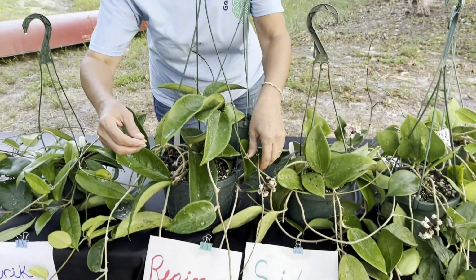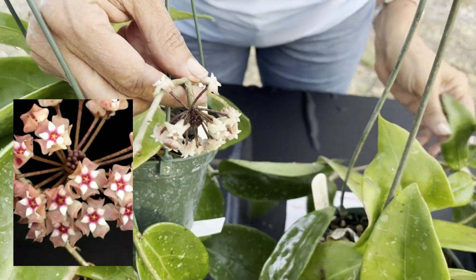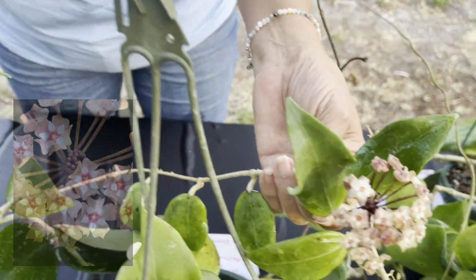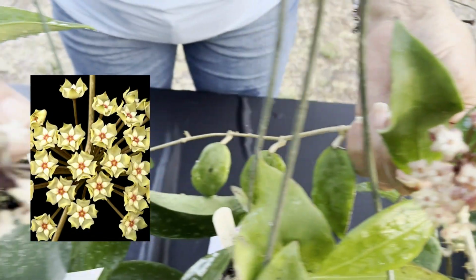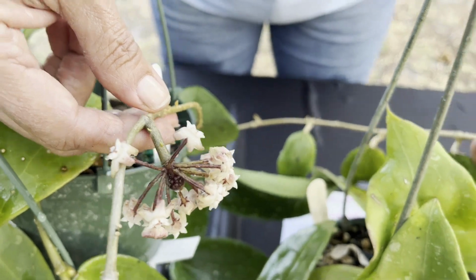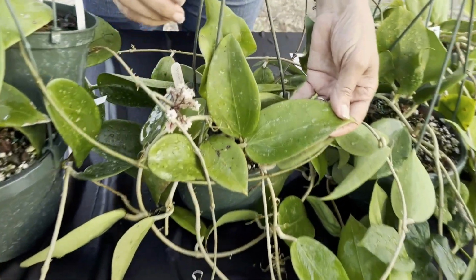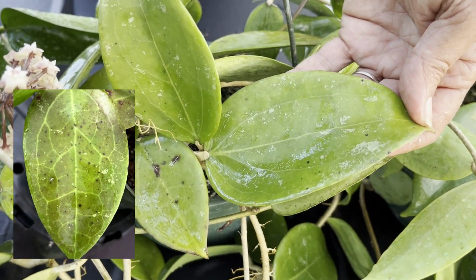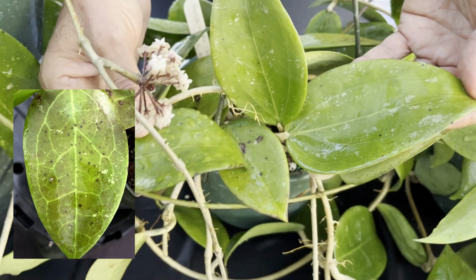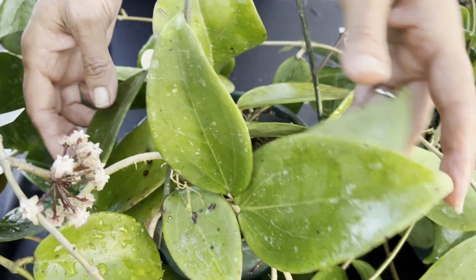Both have flowers similar to Hoya species Kochung Island, and it's super fragrant. For Hoya Seed, I selected the second seedling because it had some veins like a Hoya Elliptica. I don't know if you can see here, but sometimes it's very clear to see.